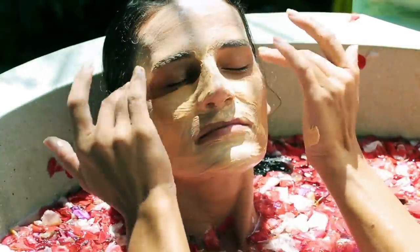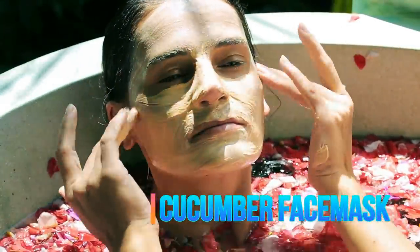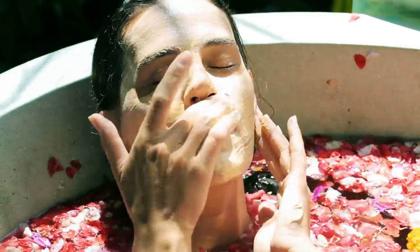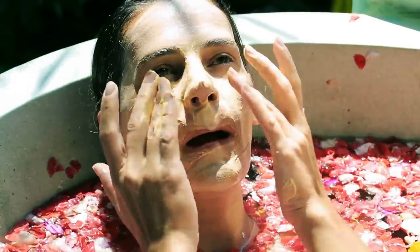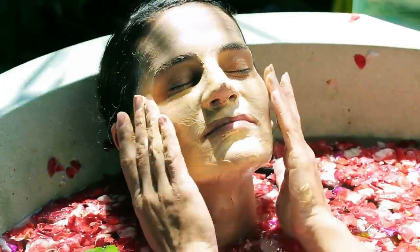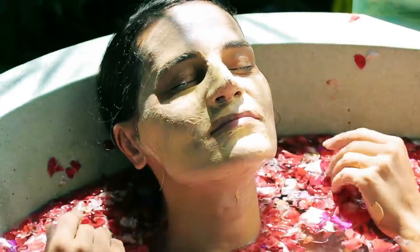Number 60, cucumber face mask. There are a number of popular ways to use cucumbers for face masks. Facial masks prepared from cucumbers help in tightening the skin. A cooling cucumber facial mask may also help to reverse any sun damage and deeply cleanse the pores.